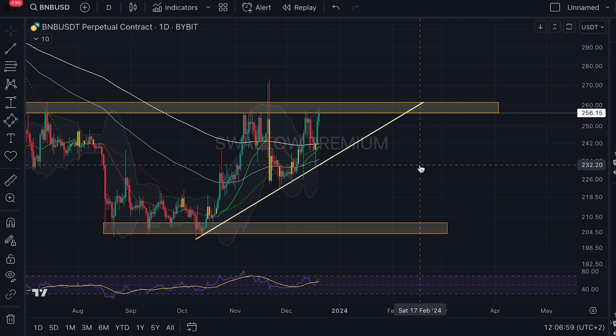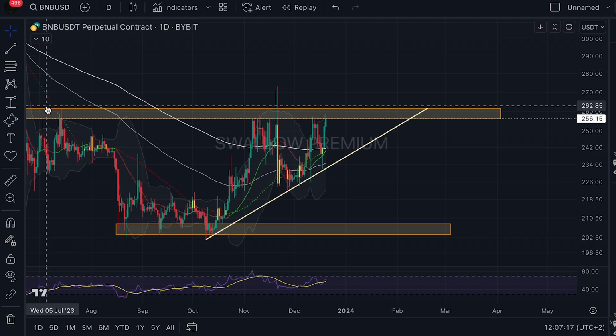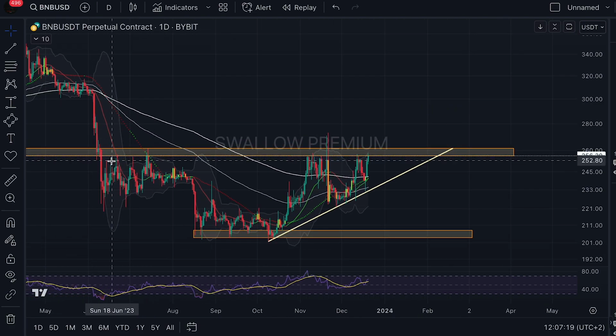We're back with Binance coin here on daily time frame, and straight to the point. We see price is having a really nice push since this 200 EMA pushed the price towards this resistance line, which has been holding the price since the end or even the beginning of the summer. So you can see it here.